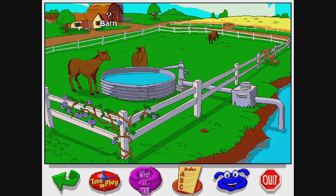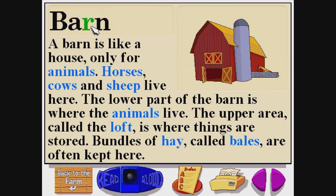Farmhouse. Barn. B-A-R-N. A barn is like a house, only for animals. Horses, cows, and sheep live here. The lower part of the barn is where the animals live. The upper area, called the loft, is where things are stored. Bundles of hay, called bales, are often kept here.